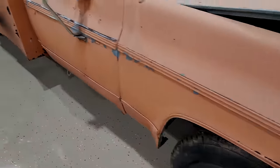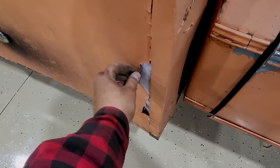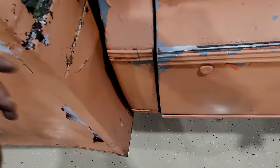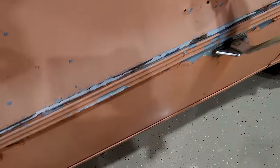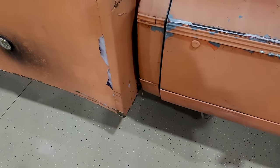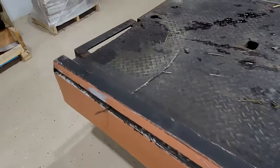Engine runs great. Oh, it's too bad they just sprayed this orange, hideous paint over everything. Even the trim. Why are you doing that? Who knows? Anyway, she fit in here just barely. We'll get to work on it straight away.